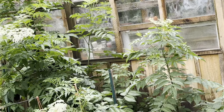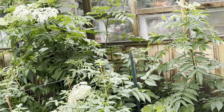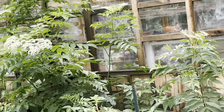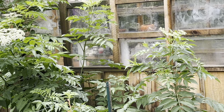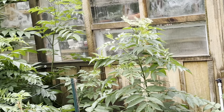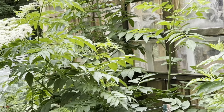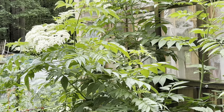But I'm hoping that despite all the bird activity, I will be able to harvest some as well and have elderberries to make medicine for my family this fall. Look how beautiful these bushes are. Absolutely gorgeous. And they're very fragrant too. Very, very fragrant.